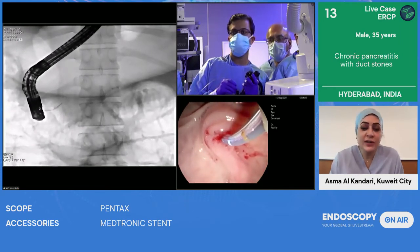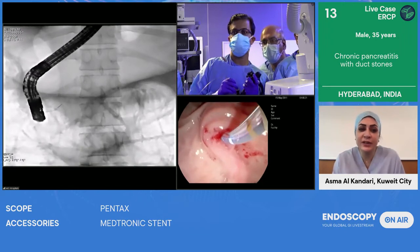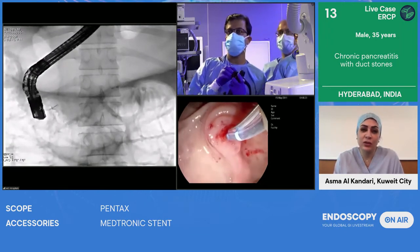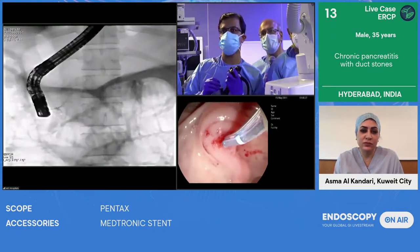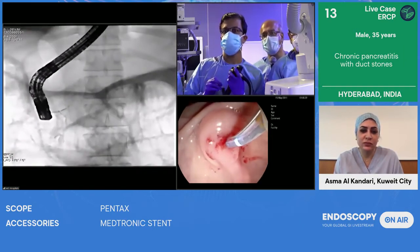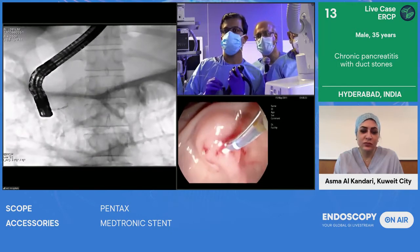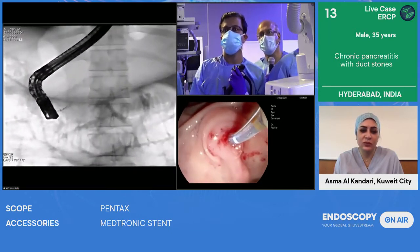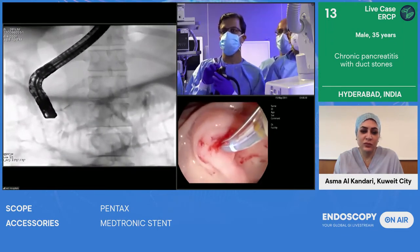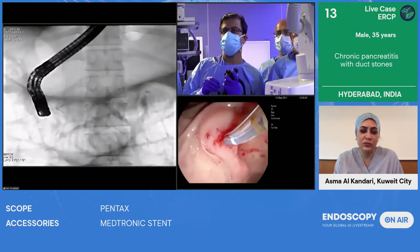I just want to ask you here, are you planning to do a selective pancreatic sphincterotomy? Yes. So the goal in this case is to do a deep cannulation with the wire to get into the pancreatic duct. And then after that, do a selective pancreatic sphincterotomy and then put a balloon to sweep out all the remaining fragments. So this is the goal.